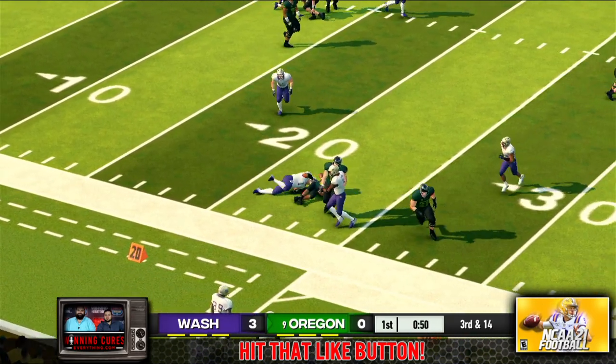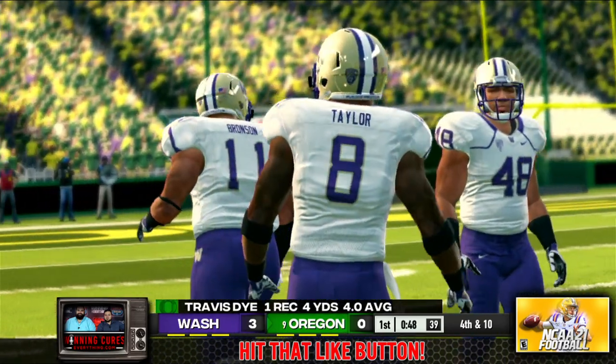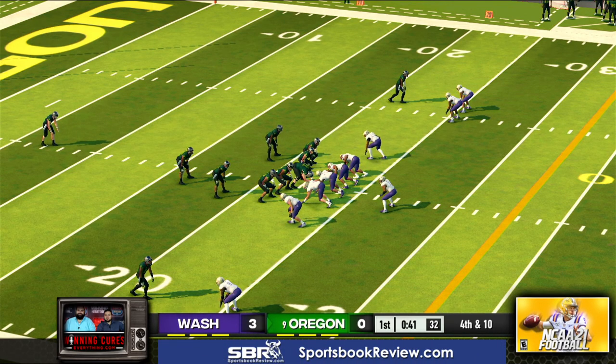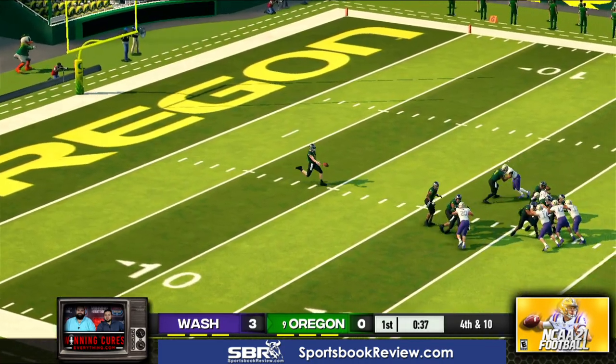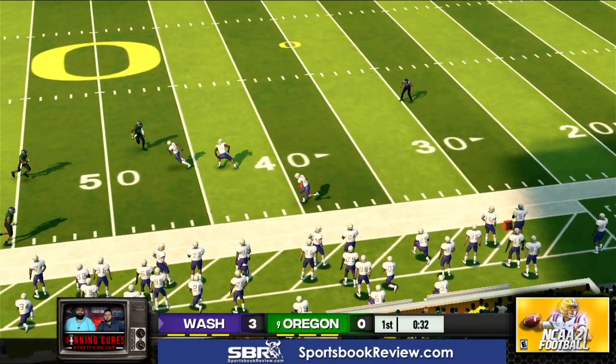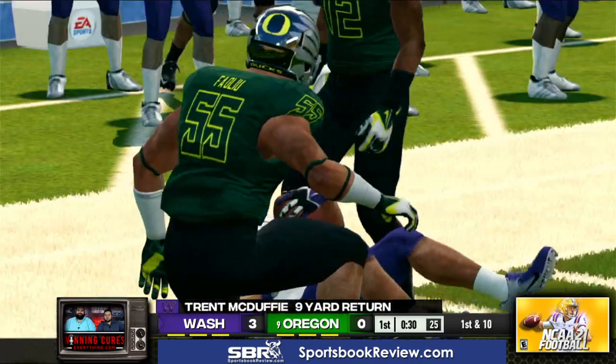Throws it to the halfback on the screen. He's tackled right around the 22-yard line. Makes the catch, but just not enough for the first. Yeah, they're going to come up a little bit short here. Nice job by the defense of preventing this completion from turning into a first down. McDuffie is back awaiting the punt. And down he goes at the 47.